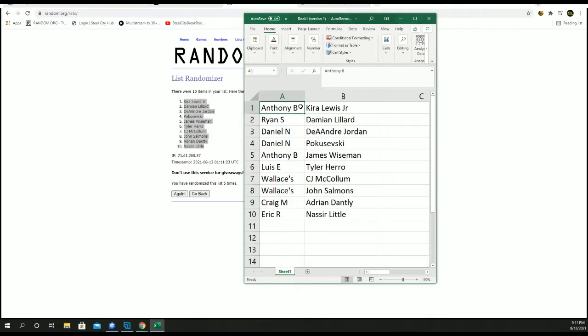Anthony B. with Kira Lewis Jr., Ryan with Damian Lillard, Dan with DeAndre Jordan, Samanic, Anthony B. with James Wiseman, nice hit. Luis with the Tyler Herro, Wallace with CJ McCollum, John Salmons, Craig with Adrian Dantley, Eric with Nassir Little, Anthony B. with the 2 big hits, Kira Lewis and James Wiseman.